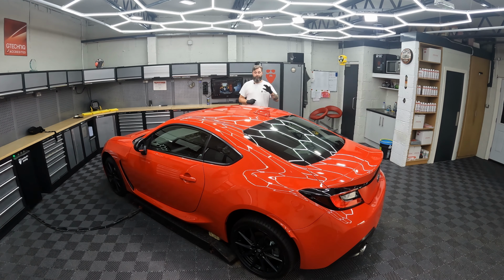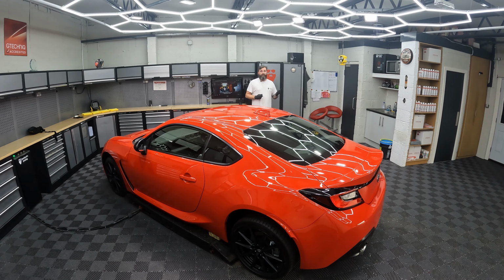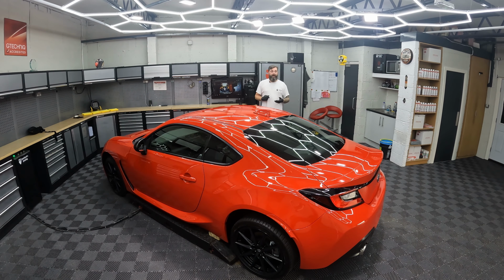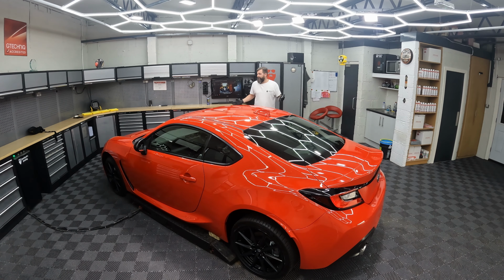It got fabric guard put on the Alcantara seats, leather guard on the steering wheel and the leather sections around the sides of the seats. Mats all got fabric guard as well put on them. Wheels taken off, C5 put on them, which is an alloy wheel coating, which just aids in nice easy cleaning for the customer going forward. Tyre dressing's all on.